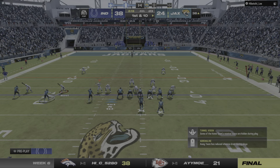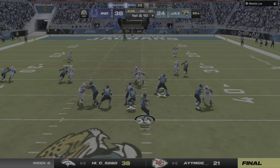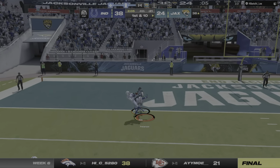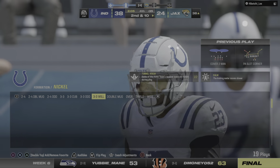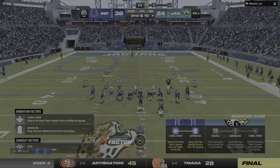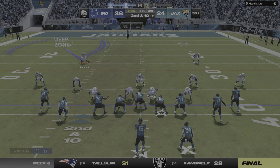Time becoming a factor, down two scores, though they have two timeouts and, of course, the two-minute warning to work with as well. He'll air this one out for Kirk. That's going to be knocked away and incomplete. Going for the knockout blow right there. I think if I'm up two scores, I'd be worried about an interception, but playing this way is what got him this lead. So you may as well ride it out to the end.